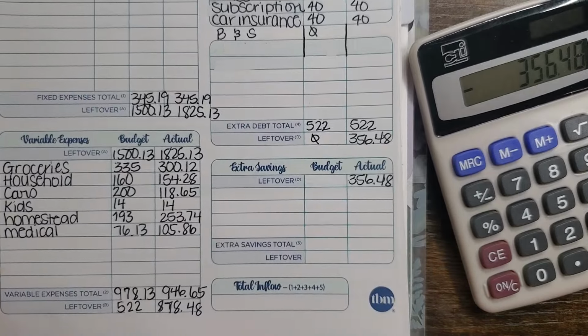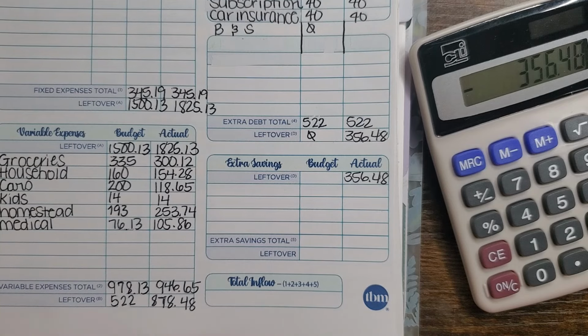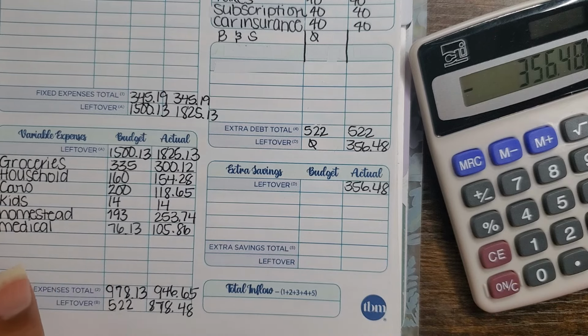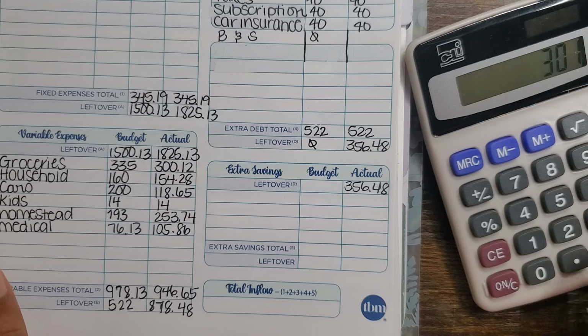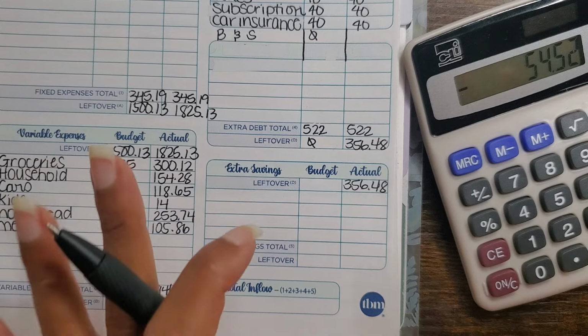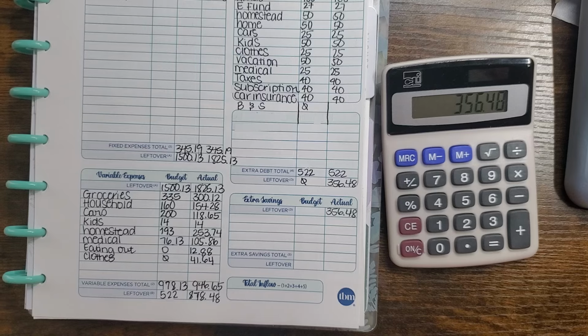Okay. And then, it shouldn't be 356 because our rollover is only 301.96. So $54.52 is missing somewhere. Hold on really quick. I'm going to pause you guys and figure it out.